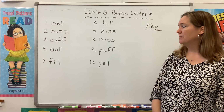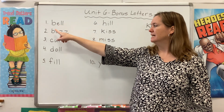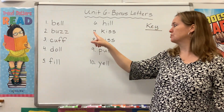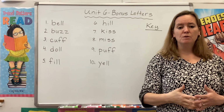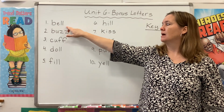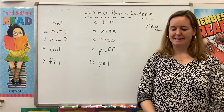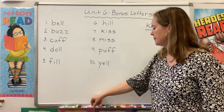So as we read those words, you probably noticed that we have some short E, some short U, some short I, some short O. So we're reviewing all those vowel sounds, but now we're adding these bonus letters at the end. So let's choose a color.